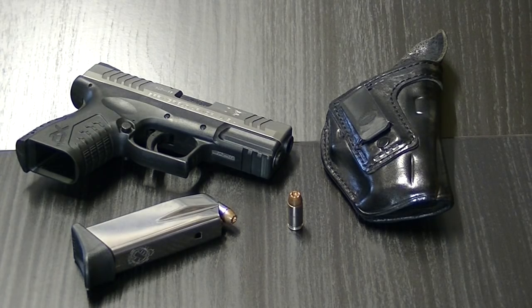So if I were to go completely in chronological order, I don't actually still have the gun that I went to directly after the 1911. It was a Springfield XD. It was a full size, and I only had that for maybe 6 or 8 months, and then I sold it and I moved to the XDM subcompact. So that is what I have on the table in front of you here. Again, also with an Alessi holster.